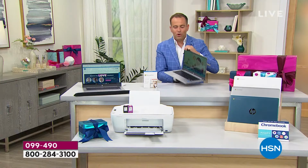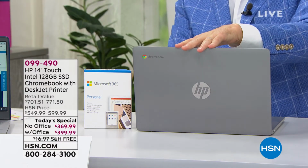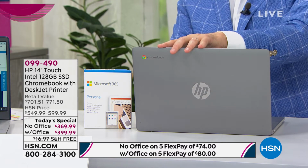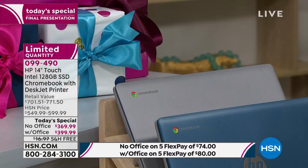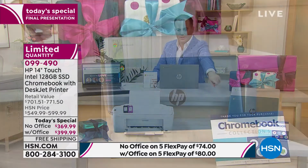I do want to remind you, if you want the with Office version, we are now down to our signature silver gray. So the signature silver gray is my opportunity for you if you would like that. But okay, folks, the white has now officially gone. So thank you for all of your orders on the white. The teal is going to be next. Take a look at the teal.